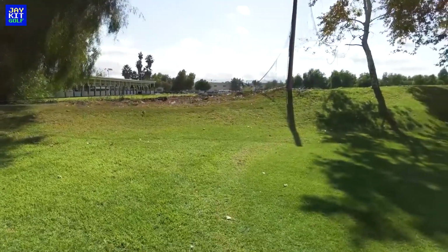All right, so that wedge was literally 20 yards long. That's all the way in the back. It's by the fence. So it's gonna be a tough up and down. Let's see if I can get this going to shoot a nice 2 over par.